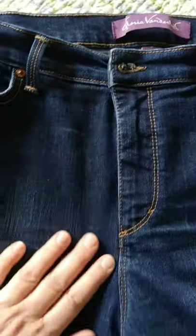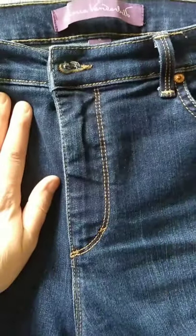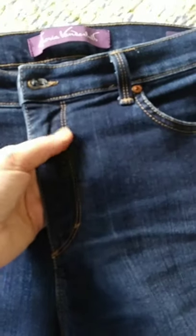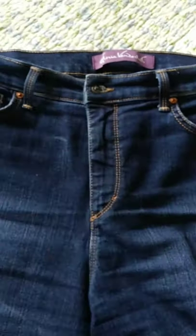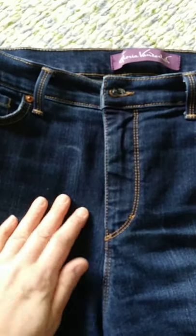They're a flat front jean, and I think they work really well. They're really flattering on the thigh area. They're a straight leg jean, and they have a stretch to them, but they're not clingy. They don't stick to you. I hate jeans that are like skin tight. These ones are just a perfect fit.